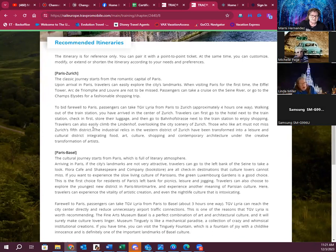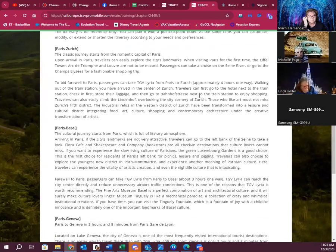So, Paris to Zurich, a classic journey that starts from the romantic capital of Paris. Upon arrival in Paris, travelers can explore the city's landmarks. When visiting Paris for the first time, the Eiffel Tower, the Arc de Triomphe, and the Louvre are not to be missed. Passengers can take a cruise on the Seine River or go to the Champs-Élysées for a fashionable shopping trip. Bid farewell to Paris. Passengers can take the Lyria from Paris to Zurich, approximately 4 hours one way.